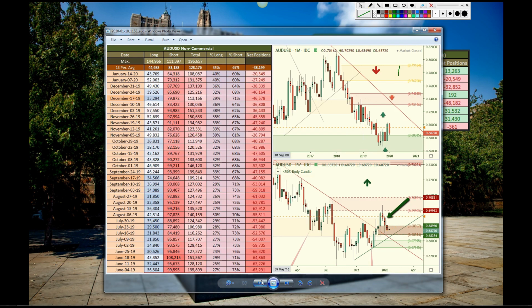Okay, now we have the Aussie US dollar. Over the last week, they closed long positions from 52,000 to 43. That's quite significant. So closing longs as price was dropping. They increased longs to get price up into supply. Once price dropped, it took profits on those long positions. And we look at shorts. What have they been doing the last 3 weeks?